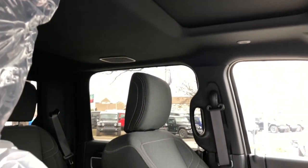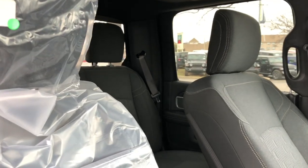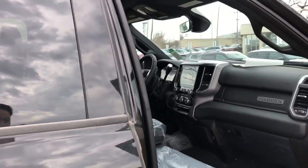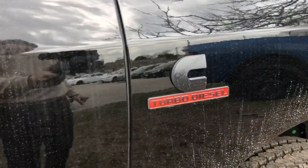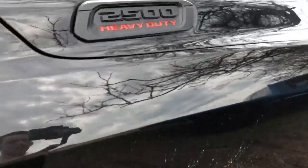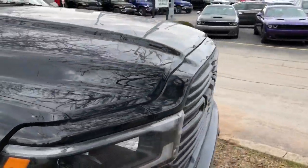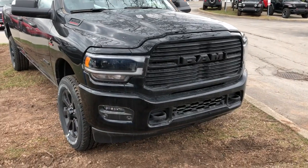But as you can see, there are still some similarities of the old cab. Just by looking at it, you can tell that when we get into the back, I'm going to show you, there is definitely less legroom than the 1500s have. And as you can see, that beautiful 1,000 pound-feet of torque Cummins turbo diesel. And they copied the same hood, obviously, and that's that big grill up front.